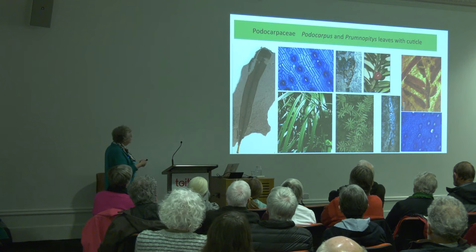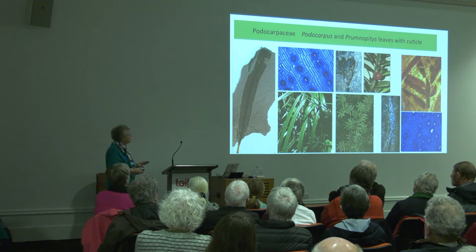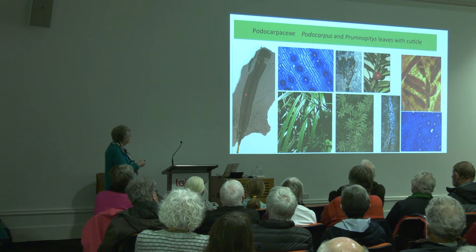Now, you all know Totara. There's Totara. It's got little spiky leaves that are about that long. This one is about that long. And so it's a Podocarpus, a relative of Totara, but one that you would have to go to maybe Queensland or somewhere much warmer to find. So this is one growing in Queensland. And so this is the first indication that maybe the climate was a lot warmer way back then.